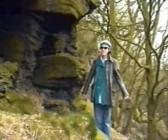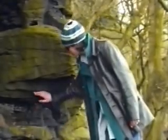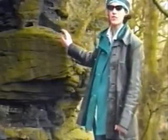Well, rather than the millstone grit being a thick homogeneous sandstone sat on top of the limestone, we find an erosional contact between the two units. This marks a change from shallow non-clastic sedimentation to cyclic sandstone and shale formations. Where did these sandstones come from and why? Roger.